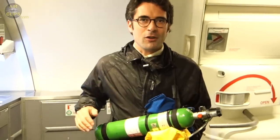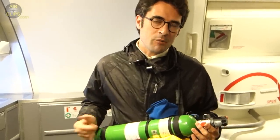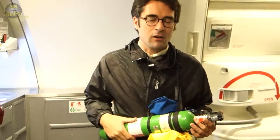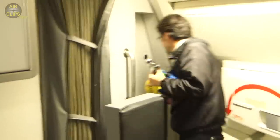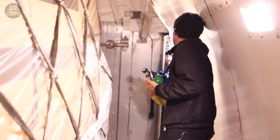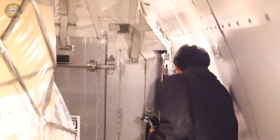We're now in cruise level, so I'm going to check the horses behind. Each time you go in the back, you have to take an oxygen bottle, as you don't have a mask, which will come down if there is a pressure problem. Everything's fine, and nice and quiet horses, so.